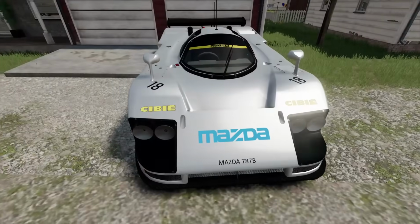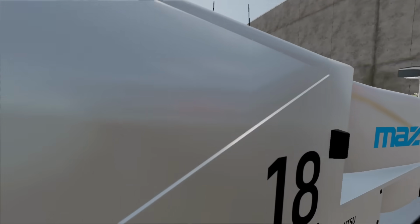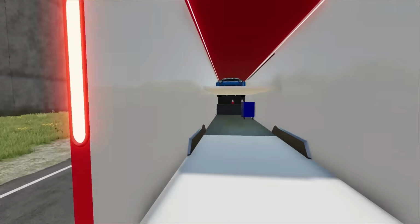All right, we got this Mazda 787B delivered. Now, this is just a sweet car. Look at the mirrors on it. Racing mirrors, the racing tires, the exhaust, the brake lights, all that stuff. So very cool.